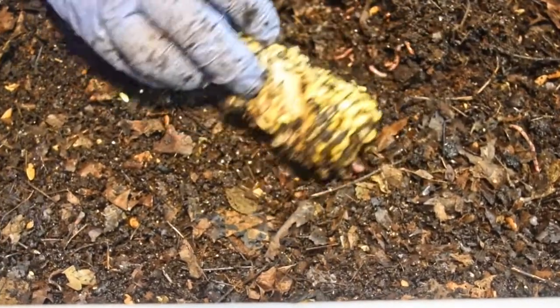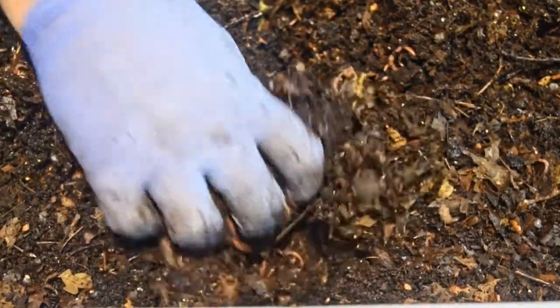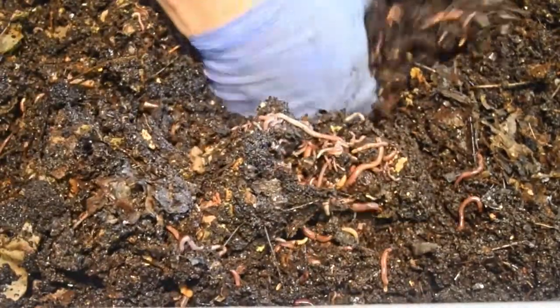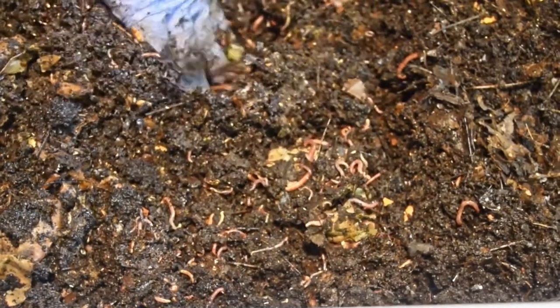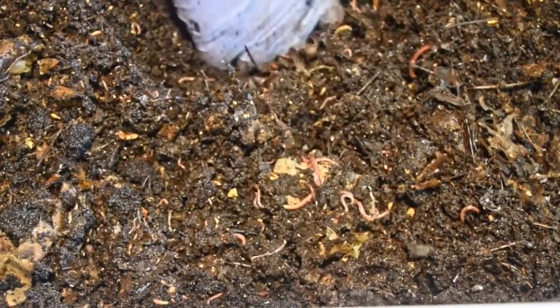So this is interesting. Whenever I find a piece of corn that still has the kernels on it, it just seems like it takes forever for it to deteriorate, as if they just had no interest in the kernels themselves. I don't feel any corn. There's plenty of worms down here, though. There's just this one piece of corn. Could I have overlooked feeding this bin last time? Or could it be that the worms in this bin are just more into corn? I don't know.